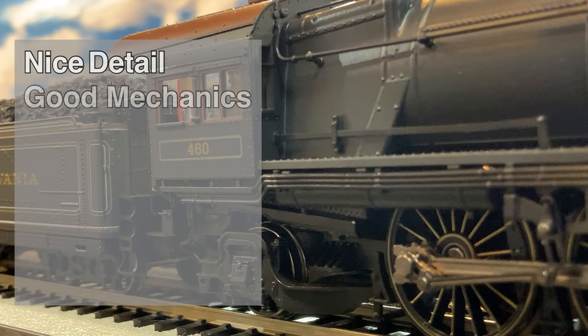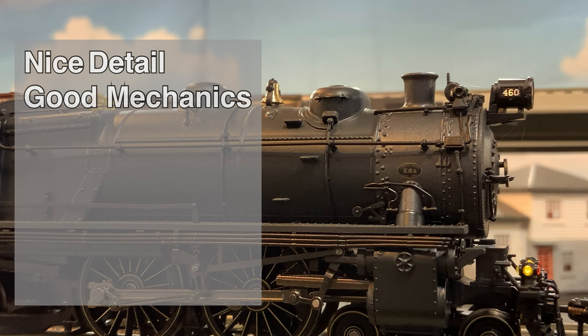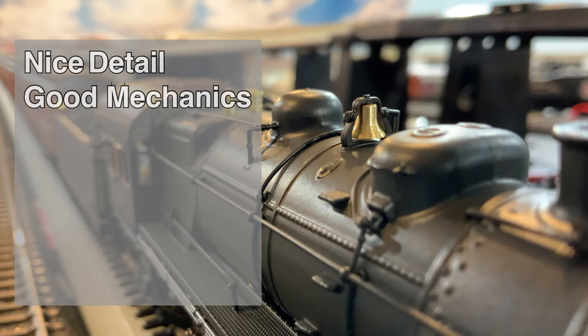And it seems to have pretty good mechanics for what it's worth. It has decent pulling power. I haven't put a ton of cars on it, but it certainly pulled as many as I tried. I pulled about 12 and it was fine. It has traction tires and just seems to do pretty well. Although sometimes, strangely, the locomotive has a tendency to start to shift on its Z axis, which is kind of odd, but I don't really notice it while it's running.